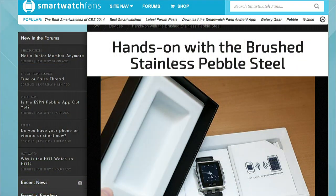I will say the thing about Pebble Steel that got my eye is that it looks like a real watch as opposed to a toy. Right. The first one looked a little too plasticky and a little too toy for me. It was on the show. I was looking at Pebble Steel and I was this close to pulling the trigger on it, but I don't know.